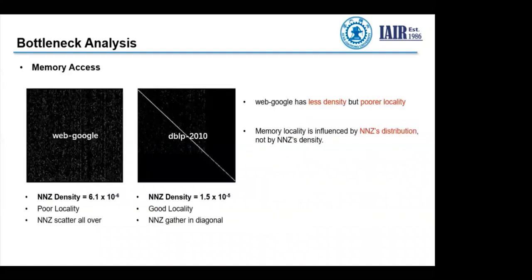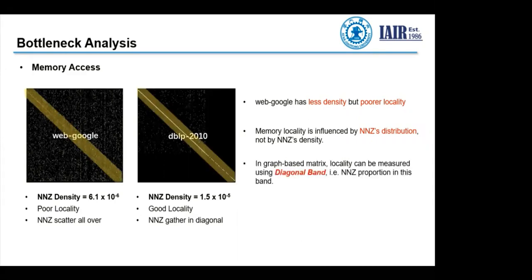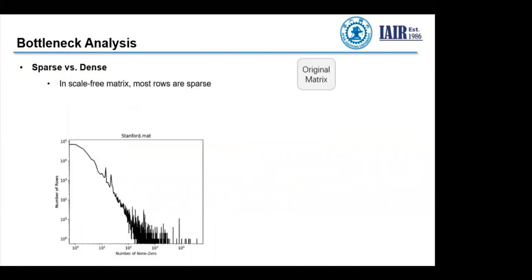For the memory access, we compare two matrices. The left group of matrices has a bad locality because all the non-zeros are scattered all over the space. On the other hand, the other matrices have a good locality because the non-zeros lie in the diagonal band. So we can say that the memory locality is influenced by the non-zero distribution rather than its density. We can measure the graph-based matrix locality using the diagonal band, which measures the proportion of non-zeros in the band as shown in the picture.